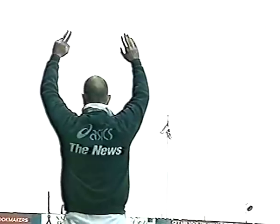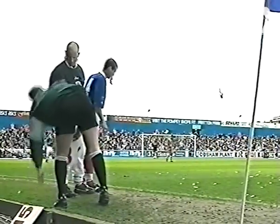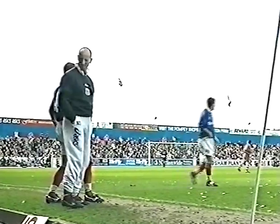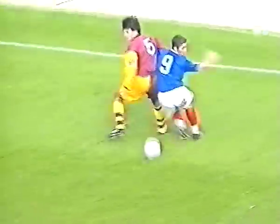And now Pompey are going to make a substitution here. It's Lee Russell who's named as a substitute for the first time since December the 14th. And it looks as if Parrott's taken a bit of a knock. Well, with 2 minutes to go to half-time, something of a surprise.